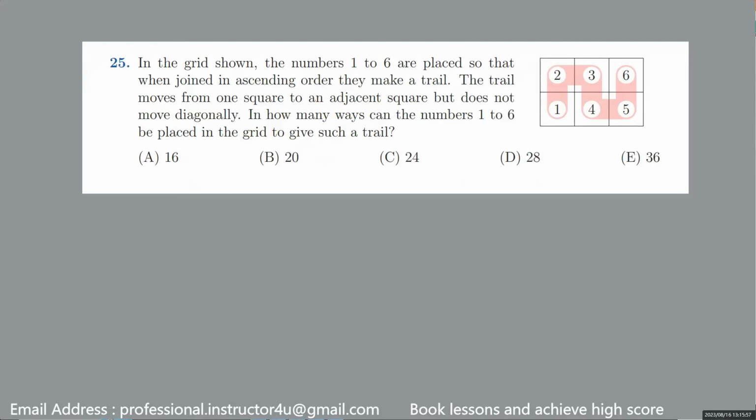So basically, I'm telling this, we have some international, of course, students. My students are mainly from China, so they have problems with these words. In how many ways can the numbers 1 to 6 be placed in the grid to give such a trail? Okay.